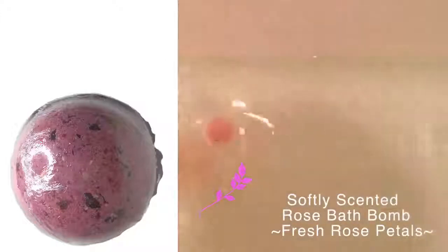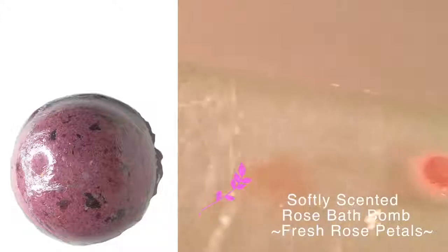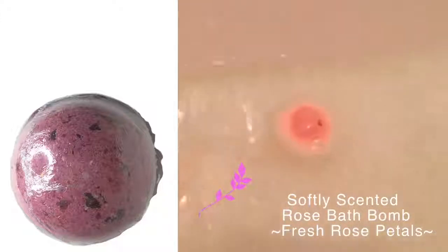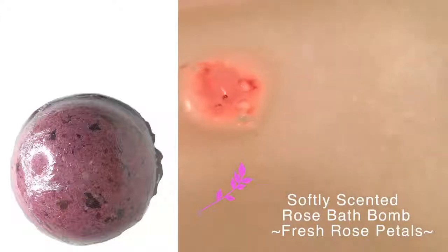When I think about rose petals, I think about the natural oils and sugars that are automatically found in roses, which help to maintain the moisture in our own skin. You get the added benefit, so the bath bomb becomes a carrier for these types of benefits.